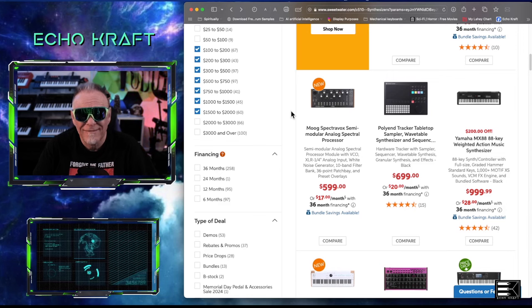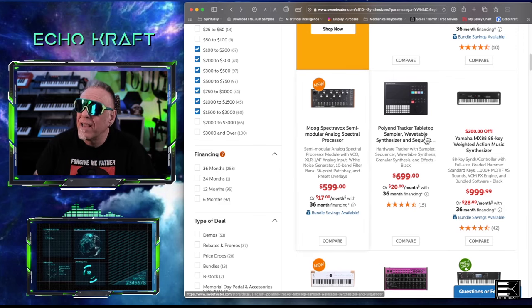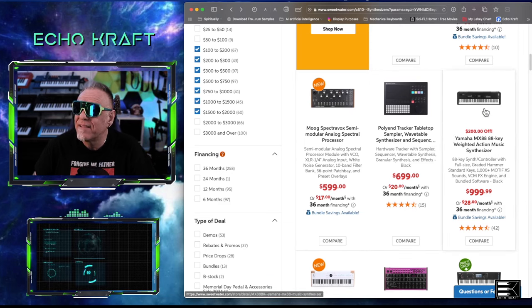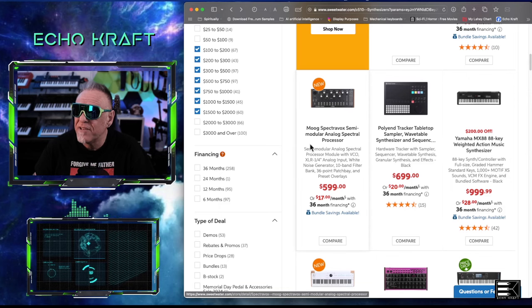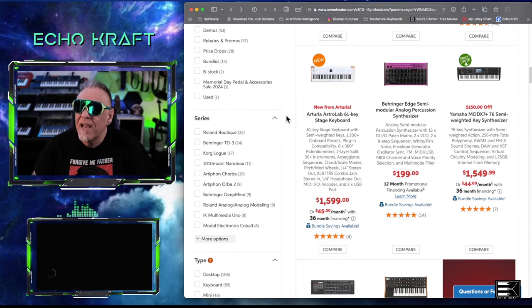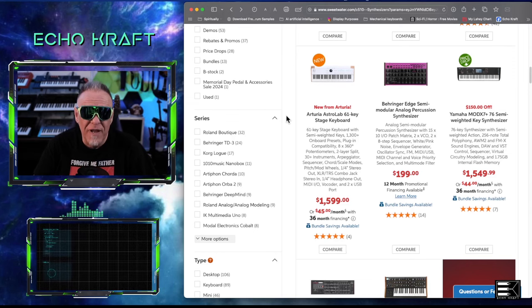Come on. Anyway, again, another polyphonic tracker, $699. Yamaha MX-88, you know, $999 if you need something like that. Here's something that's interesting. I like the Arturia Astrolab. I think it's pretty cool.